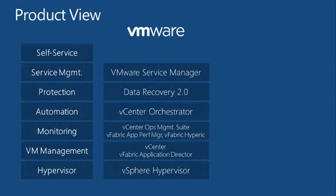So Service Manager. This was an acquisition VMware made not that long ago, combined with some of their other tools they acquired. But we've not really seen much of it. There's very little documentation out there around what it does, how it works, how it integrates. And when we're talking private cloud, integration's a key point.